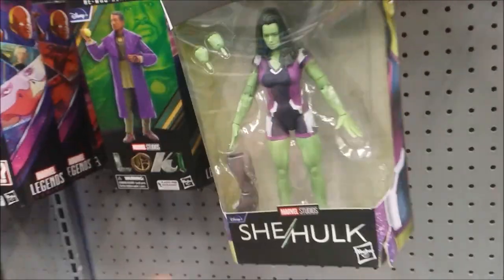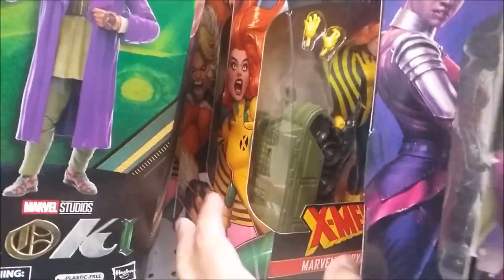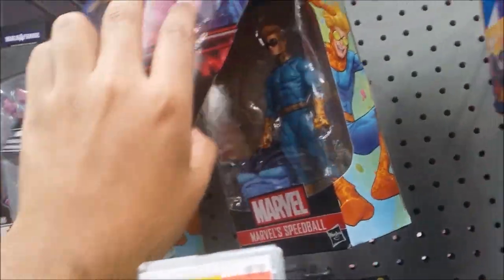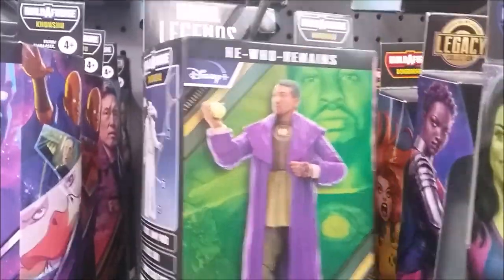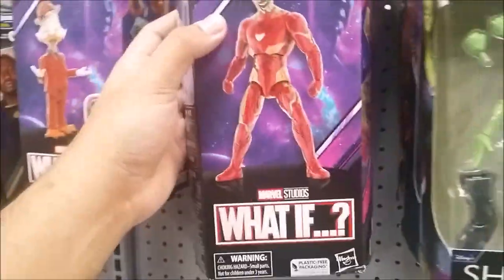Marvel Legends, on the other hand, there's She-Hulk, Nikita, Legacy Version, Siren, Sabretooth, Siren again. There's Agents Jimmy Woo, Speedball. I think I had one of my friends on Instagram hold this for me, so hopefully I have enough money to pay him off. There's He Who Remains, if you guys already know who he is. Wakanda Forever, Okoye, King, there's Kate Bishop, the Zombie Iron Man.